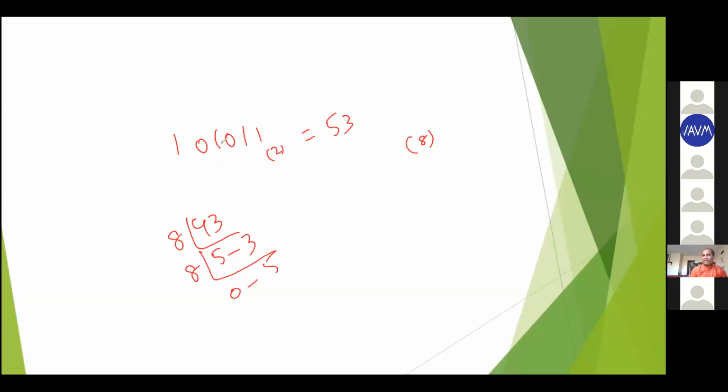When you know the binary number, from the right you need to take 3 digits at a time. Draw a line in between. So now we have 0 1 1 on one side and 1 0 1 on the other side. If you take this one and convert it into decimal, you write 1, 2 and then 4. So 1 plus 2, you get 3. That 3 we already got here. And if you take the left part, you have 1s, 2s and 4s. 4 plus 1 is 5. So that is what we got.